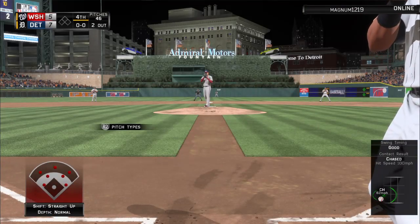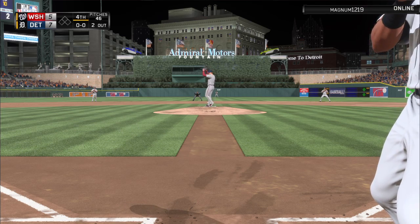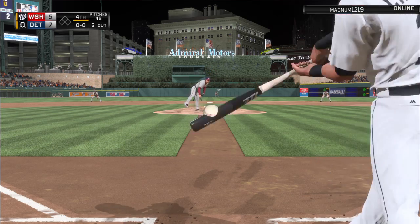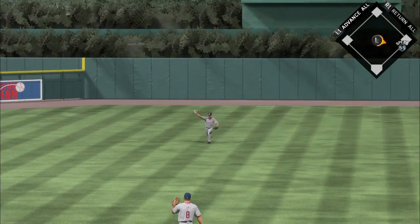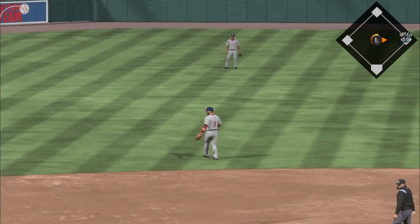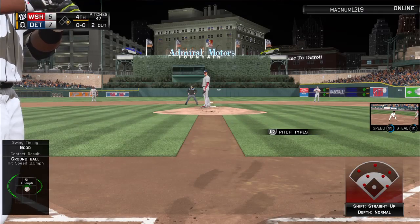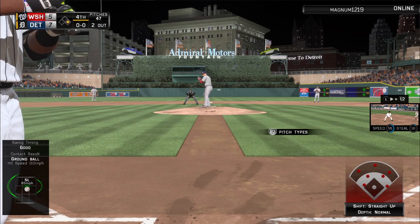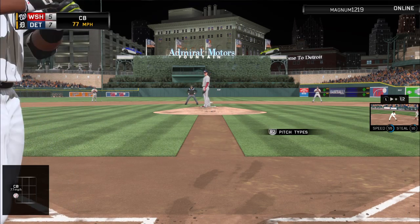Up next for the Tigers, Matt Carpenter will stand in again. He's flown out in each of his first 2 plate appearances thus far. Yeah, and he just needs to make a small adjustment and stay through the middle of the ball. Think about hitting a line drive right back up the middle. Ready to take his hacks again, Edwin Encarnacion, as he'll look to follow up the 2-run homer he launched over the wall last time up.